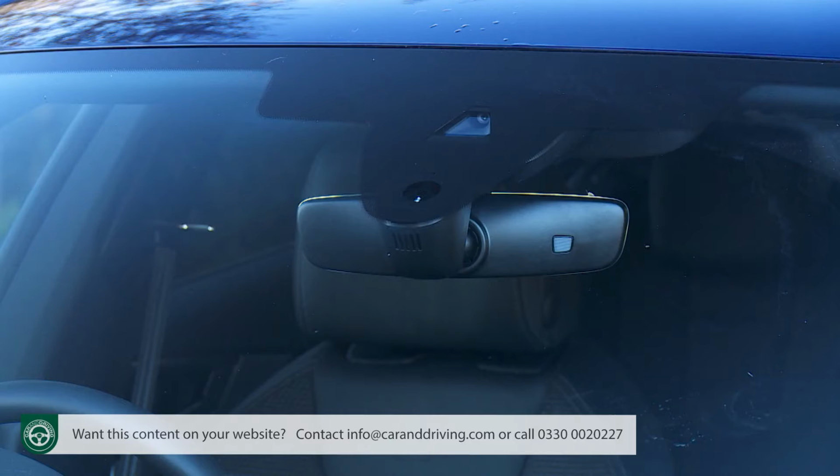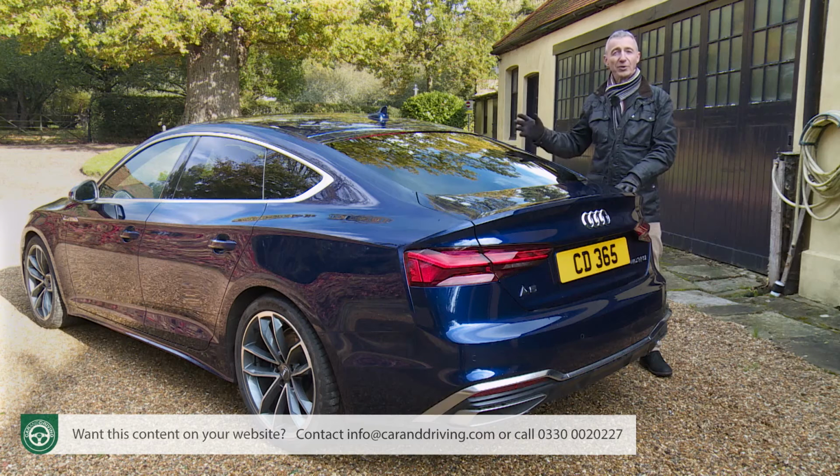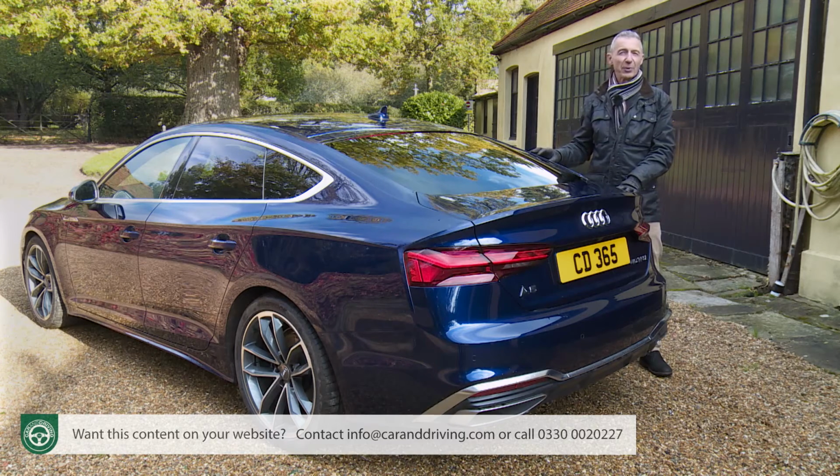Now, we'll start with adaptive cruise control with stop and go and traffic jam assist. Now, this system is there to automatically keep your A5 a set distance behind the car in front on the highway, and it'll warn you if you're getting too close to another vehicle, and that'll be via a distance warning alert, and it's able to automatically stop you and then start you off again if you come across a tailback.